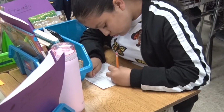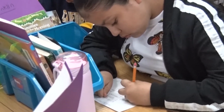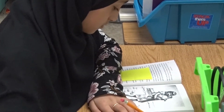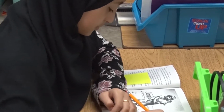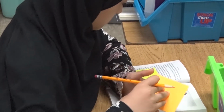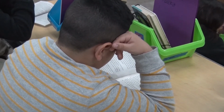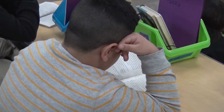The workshop model allows most of the time for them to be practicing the skill that I'm teaching them. I'm not lecturing at them. It's not a sage on the stage situation. They have time to practice that skill and practice their love for learning and for reading.